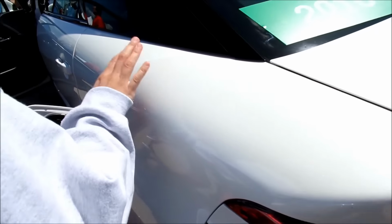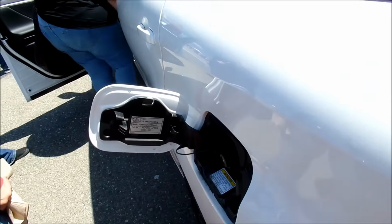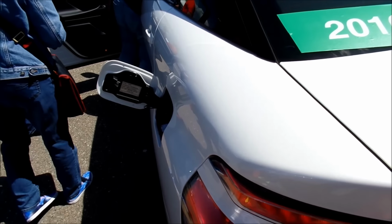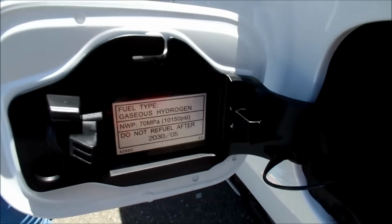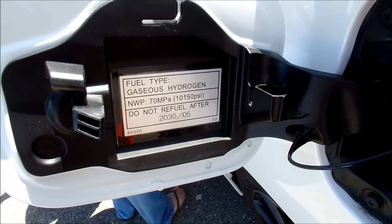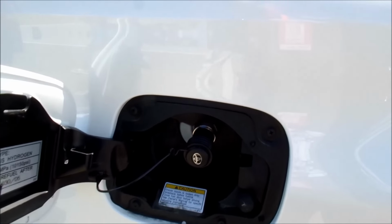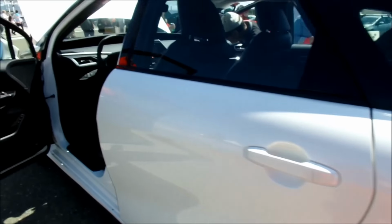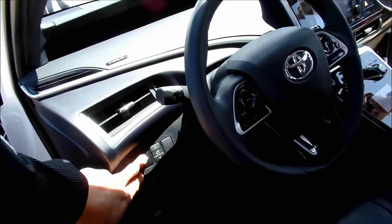Here's the full plug. So, fuel type, gaseous hydrogen. 10,150 PSI. That's a lot of pressure. Oh, look at that. There's a date for how long the tank is good. It's good until 2030. So the tank's only good for like 15 or so years. Looks better from the outside. There it is. It's just like hooking up a hose to an air compressor. I wonder what this H2O button means.